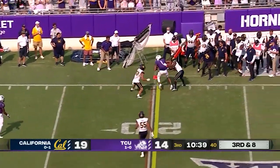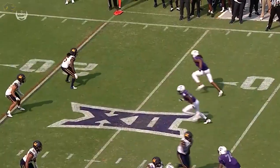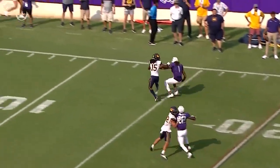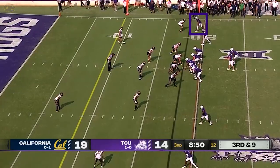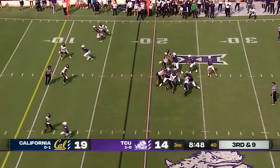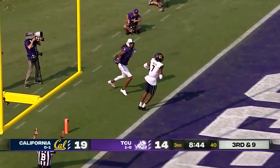Duggan. And it is caught. Johnston bobbled off the field. This is a comfortable blanket for Duggan. Finds his big 6'4", 200-pound receiver. Third and 9 from the 18. Duggan throws it. End zone touchdown.